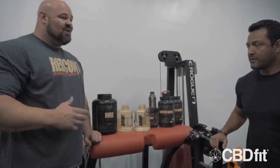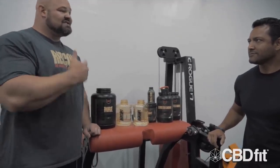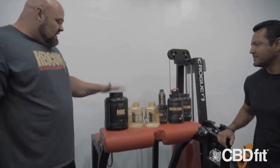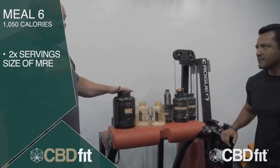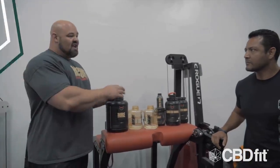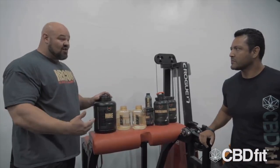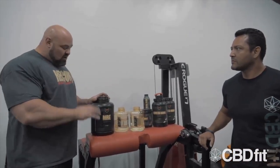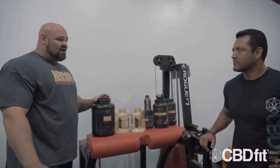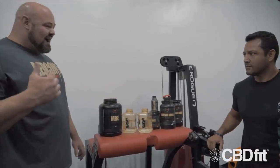All right, so just finished an awesome training session, and now we need to get some more calories in our bodies. Of course we do. We're gonna hit the MRE shakes. So what I typically do post-training immediately is to do a double serving of MRE, and that'll give us about 1,050 calories, almost 100 grams of protein. Just a really good way to get some calories in fast after putting all the work in here at training. And we will drink this on the way back to the house.